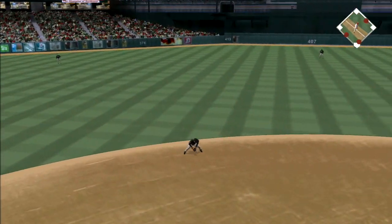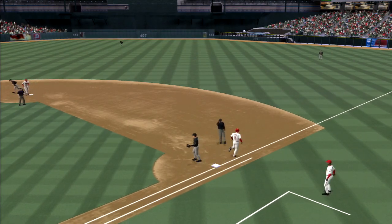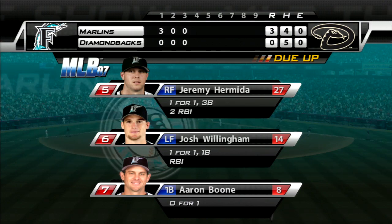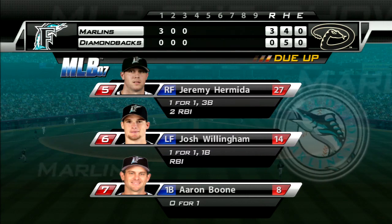Swing and a ball hit hard on the ground to short. Throw in time and the side is retired. So it's no runs on 2 hits, no errors, and 2 men left stranded. On now to the top of inning number 4. Florida's out in front, 3-0.